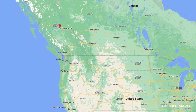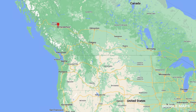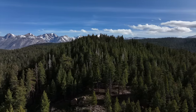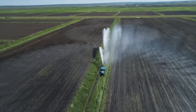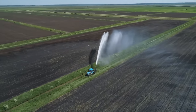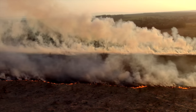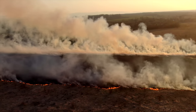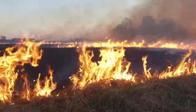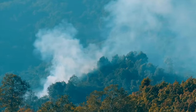Vanderhoof, British Columbia is a small town of about 4,500 people. They specialize in forestry, agriculture, and other similar businesses. However, in the summer of 2018, British Columbia played host to a violent string of wildfires. The government was forced to declare a state of emergency for the second year straight when 559 different fires ravaged every corner of the province. For the record, the last time they declared such an emergency was 2003.